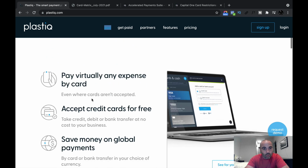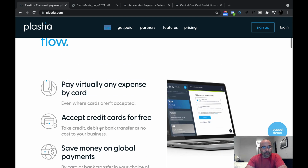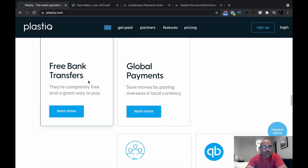So here we go. Improve your cash flow. Keep everything together. Okay, cool. Save money on global payments. Awesome. Accept credit cards for free. Pay virtually any expense. Awesome. We already went through that.